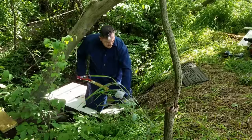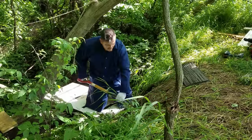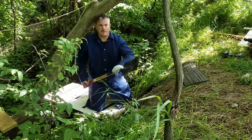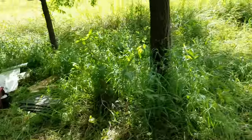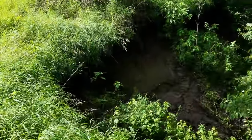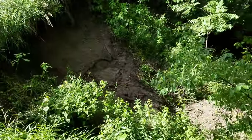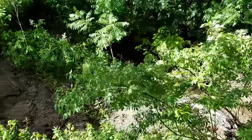Just want to keep this dirt off of my steps, obviously. And I can tell there's a decent amount of ground cover, but why don't you show them how much the ground cover stopped that from happening? That was not helpful ground cover over here. It's all down in the creek now. It might have slowed it down a little bit, but it obviously did not stop it.